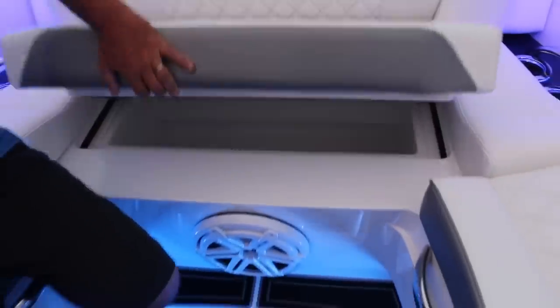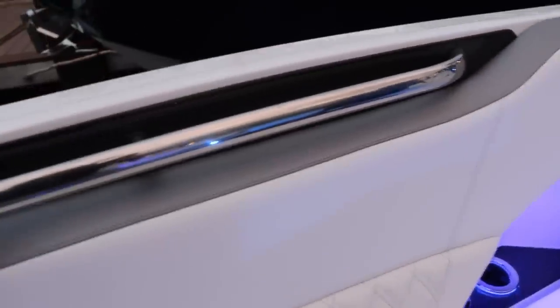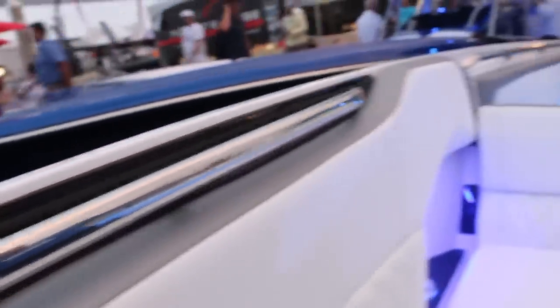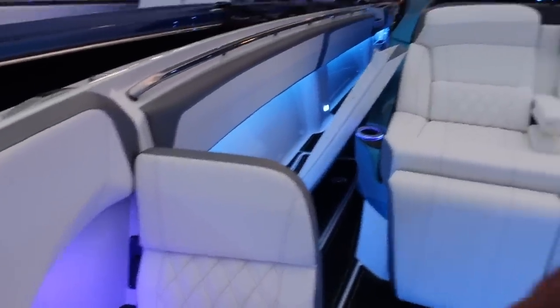So when you're up here, you don't have to go all the way back for cocktails. Let me tell you, I really like these handles. Is this real carbon fiber? That's real carbon fiber, and it's paired with the stainless steel. Wow. There are handles everywhere for safety. You can sit here face forward, or sit and face backwards. Either way you face, you have handles.